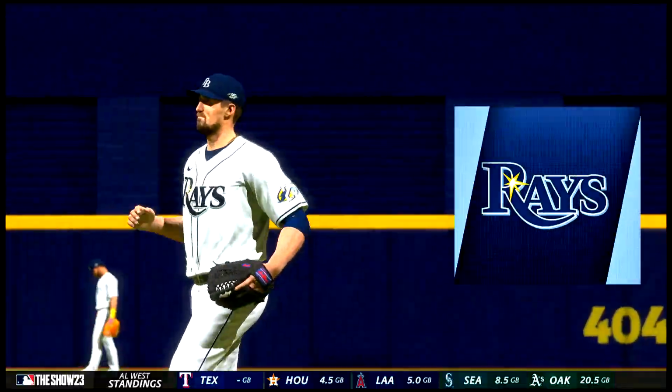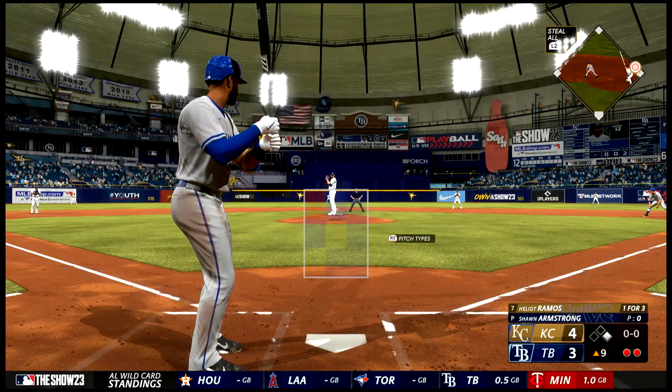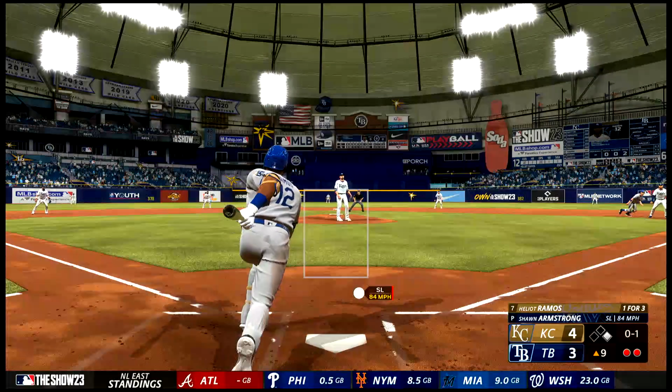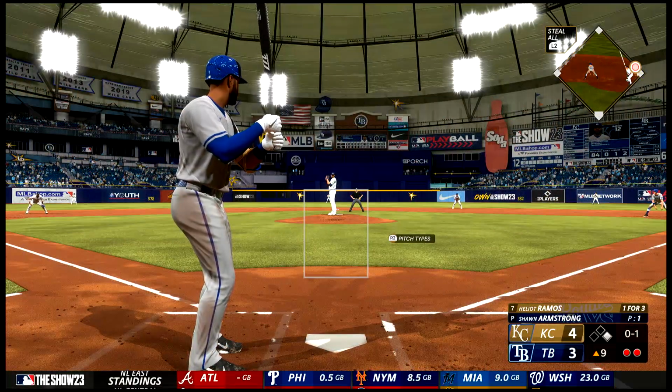Sean Armstrong will take over here. And this could be a pretty critical point in this game. They're hoping he's the guy to keep him within striking distance. Next to hit, Elliot Ramos. And he swings and misses, and it's 0-1. Armstrong, 32 years old. He joined the team as a free agent.